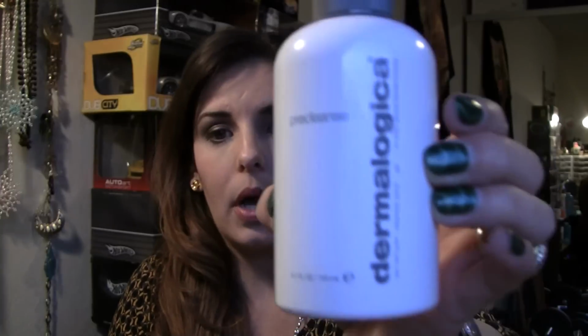I am going to review for you today the Dermalogica PreCleanse. This is what the bottle looks like here. This is the retail size. It's 5.1 fluid ounces. And I suck because I didn't write the price down. Oh, I'm sorry. Dermalogica PreCleanse, you can definitely find it on their website.